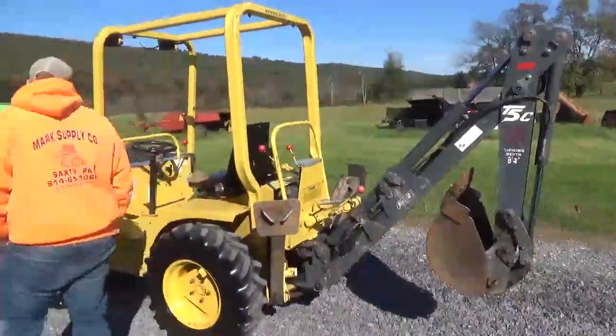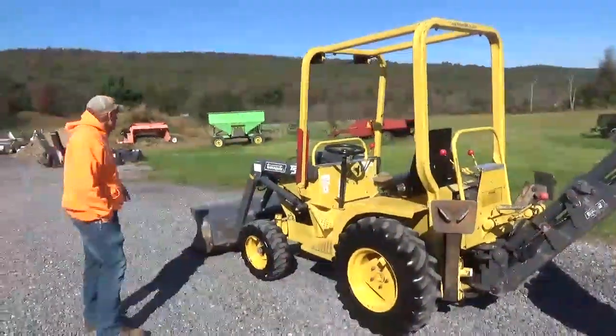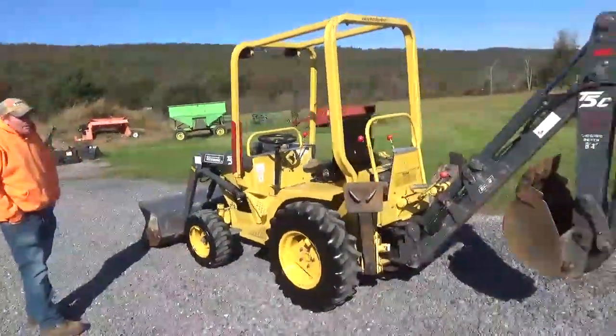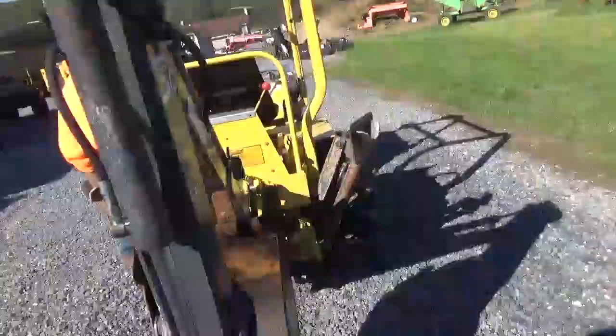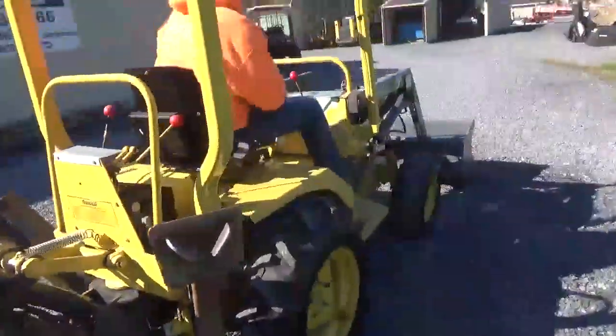And so we're going to get to the top. I'm going to fire this thing up, run it around, and show you everything works. We'll go through the backhoe functions. Both work lights work, and we'll go ahead and crank it up and run it around here for you.